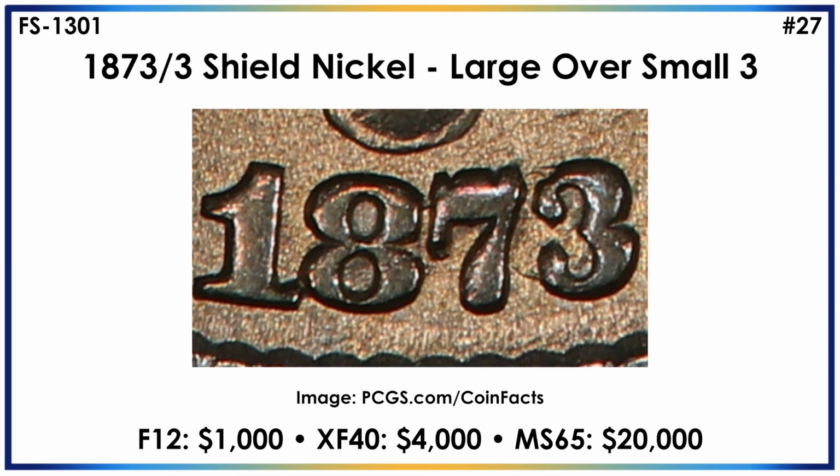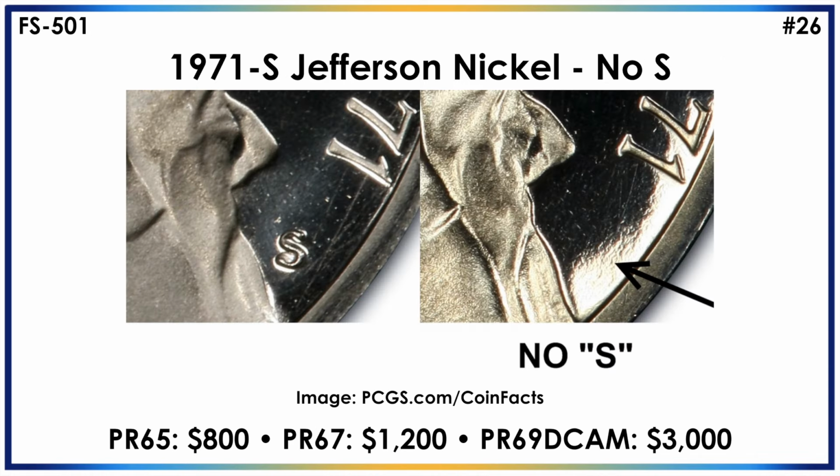Right here, this is the only shield nickel variety, but this is a large 3 over small 3. There was a repunching again of the die, and there was a small 3 that was used on this one. It seems pretty close to the 7 they punched over with this larger 3. As opposed to being like a $50 coin, it's $1,000, even in pretty worn condition, and can get super expensive as it gets in nicer condition. So another good variety.